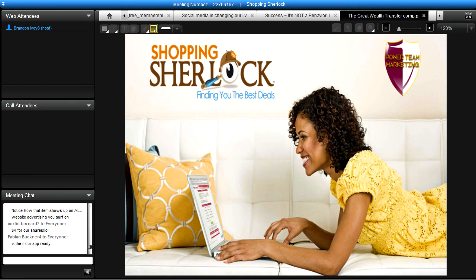The mobile app is available right now on the Apple Store and the Android Store, but it is not the finished product. In fact, this is just a placeholder for what is coming over the next couple of months.